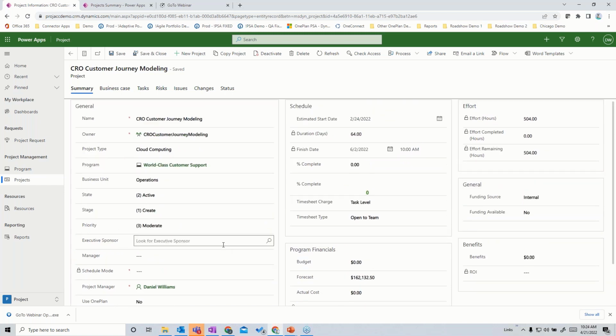And other ones you might want to add, you may have your own fields of data. You might have region or location or other things that make sense for your business. The idea is it's highly configurable beyond this with the data elements that you capture in here, but this summary entity is what you do get out of the box. It includes objective data, which gives you a current snapshot of how we're doing on things like schedule and effort and financials and benefits and such.